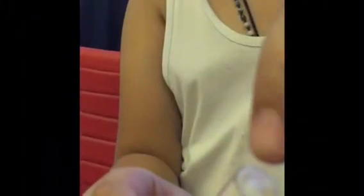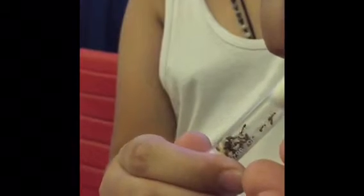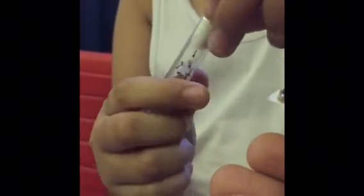Let's go. This is a two-person job. It's me, and then the camera person is also helping me. So yeah, we need to be fast. Ooh, it's hard. It's actually hard.